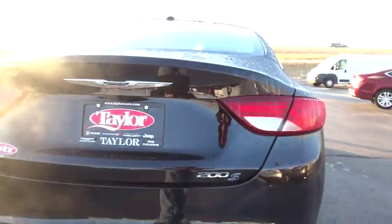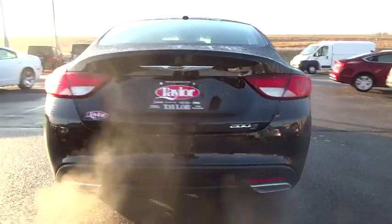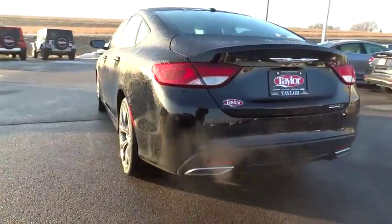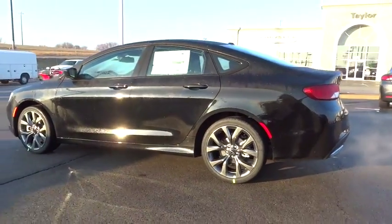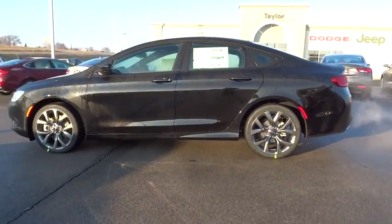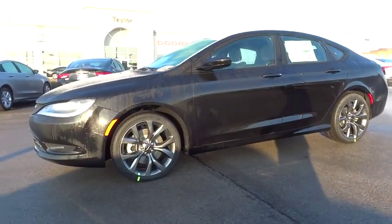The 2015 200. This mid-sized sedan from Chrysler is loaded with modern comforts. Thicker seats, LED lighting, and noise dampeners are just a few. This 200 model from Chrysler takes an aggressive step into a competitive market and is priced below $30,000.